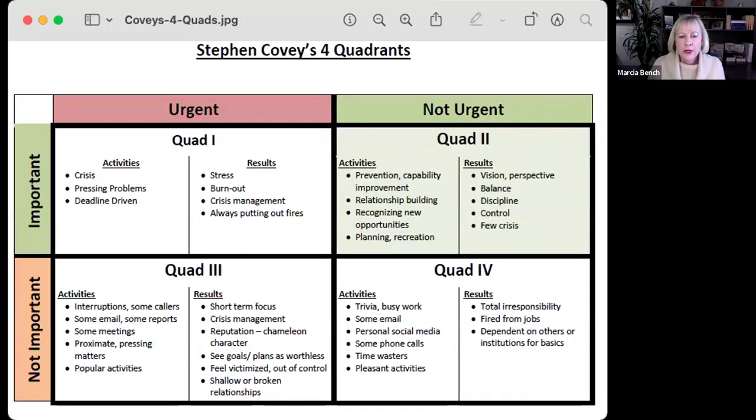But I'm going to focus first on the time management aspect, which is his 4-quadrant system. You might be familiar with this already, but it's a good reminder for all of us. So urgent, not urgent, important, not important. These are your time wasters over here. They're not important and they're not urgent. You're just doing them to blow time. And, hopefully as a business owner, you're not doing too much of that.